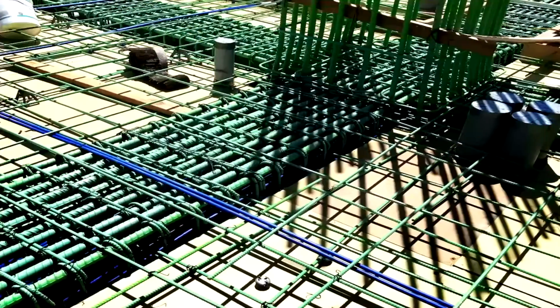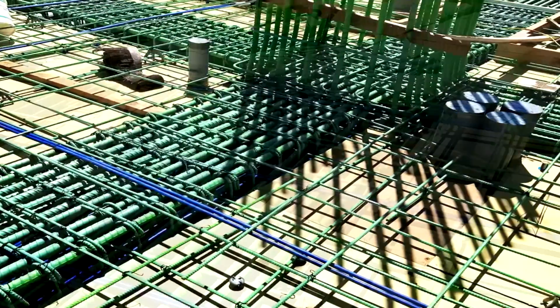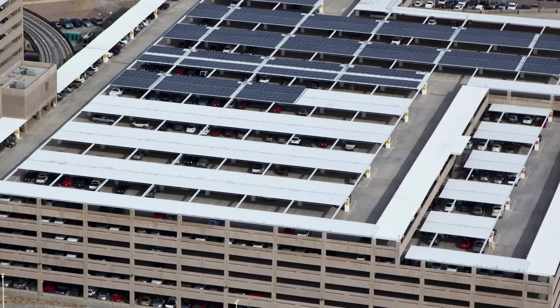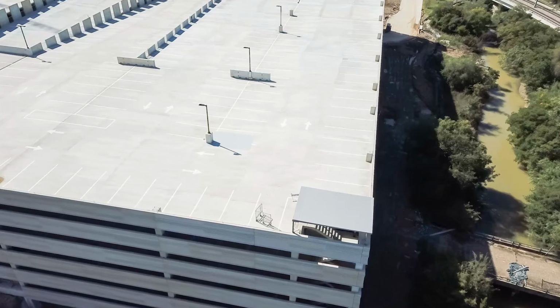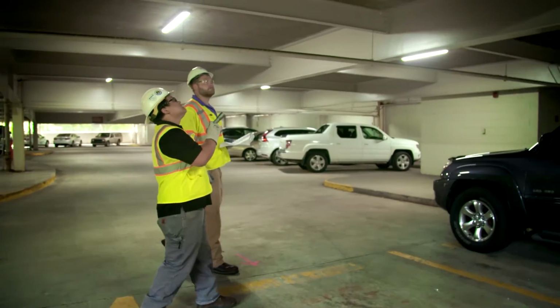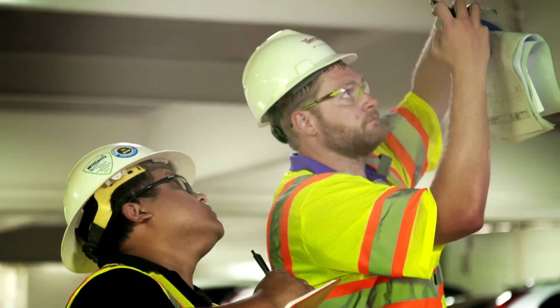Since most parking garages utilize reinforced concrete as the primary component of the structure, the long-term, useful service life of a garage relies on two things. First, the proper design and construction of the structure. Second, the implementation of a periodic maintenance plan once the structure is in service.